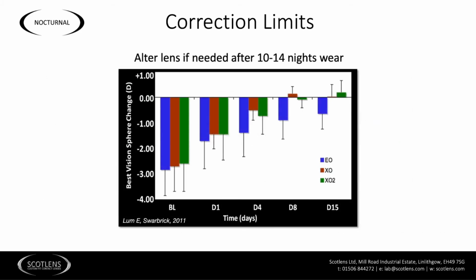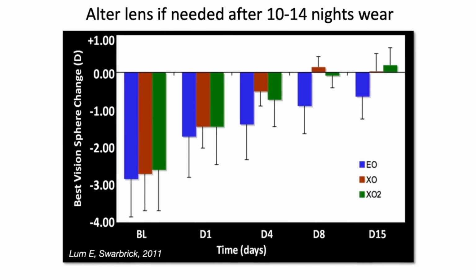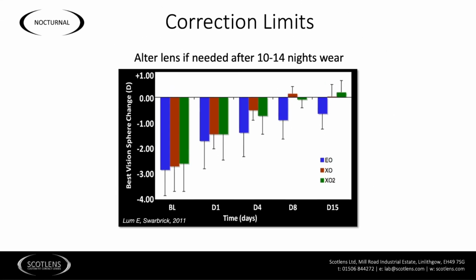The other factor that we need to take into account is how long the corneal changes take to stabilize. It's going to take about 2 weeks for the corneal epithelium to stabilize, so the patient's got stable vision from when they wake to when they sleep. The bulk of that happens in the first 3 or 4 days. But if we're going to make any lens changes, we want to wait for the patient to have worn that lens for 2 weeks so we know the extent of the changes.